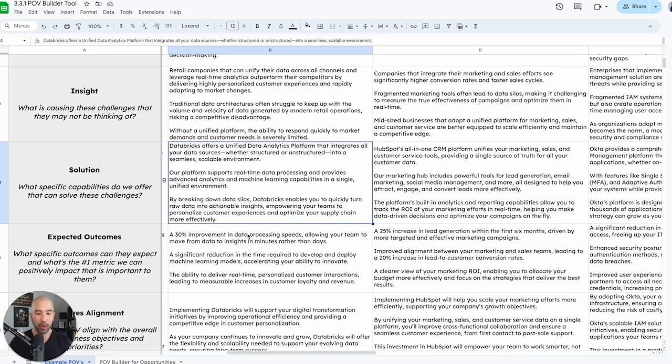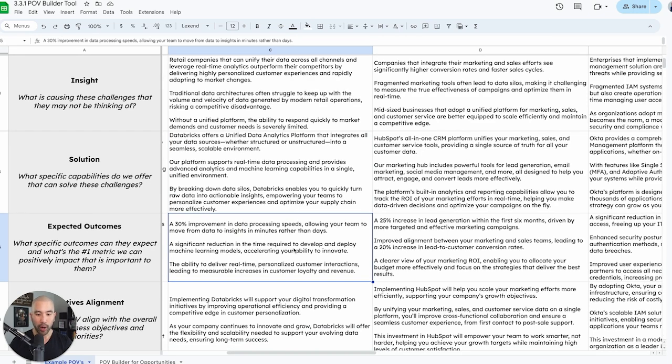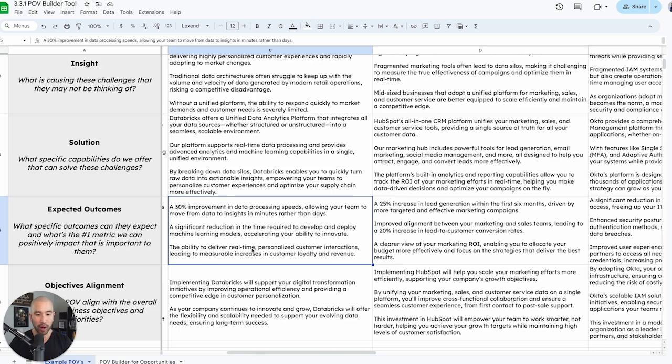What are the outcomes? A 30% improvement in data processing speeds, so it allows your team to move from data to insights in minutes rather than days, saving them time. A reduction in time required to develop and deploy machine learning models, so it increases your ability to innovate. It offers the ability to deliver real-time, personalized customer interactions, leading to a measurable increase in customer loyalty and revenue.